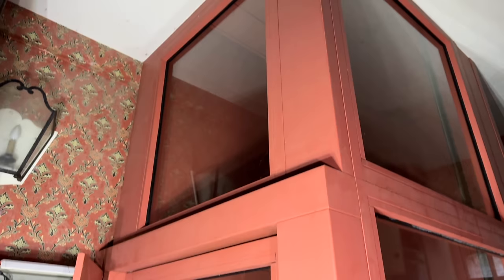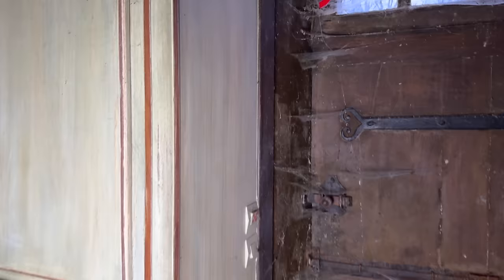What is this? Okay, guys, this is next level. This family actually had their very own lift. This is a lift that goes to the upper level. I mean, that couldn't have been cheap to put in. Oh my God, look at the cobwebs on this door. It just goes to show how long that hasn't been open for.